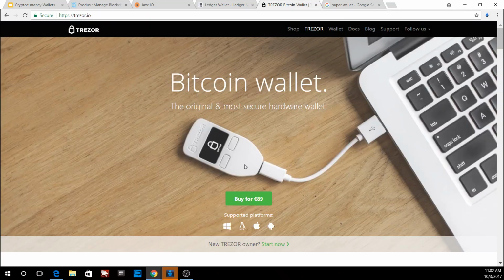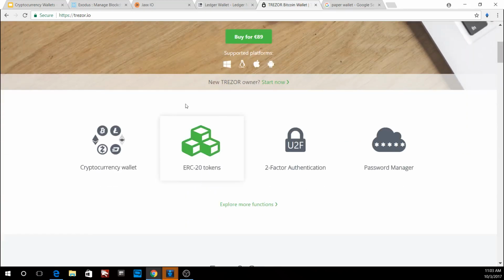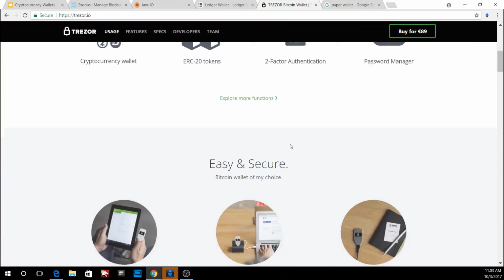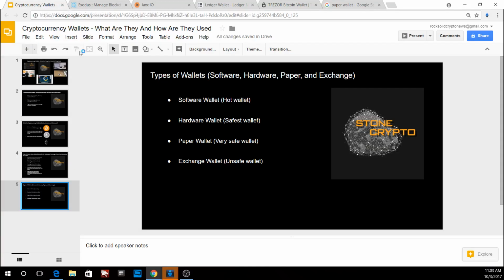Here is the Trezor. It's pretty much the same thing. It does the same thing. It just looks a little bit different. It has the 2 buttons as well, and it plugs directly to your computer. It supports all the platforms as well. It even holds a bunch of your Ethereum ERC20 tokens. Also requires 2-factor authentication. You'll see that anything that doesn't have 2-factor authentication, you probably shouldn't use it. That's hardware wallets in a nutshell.